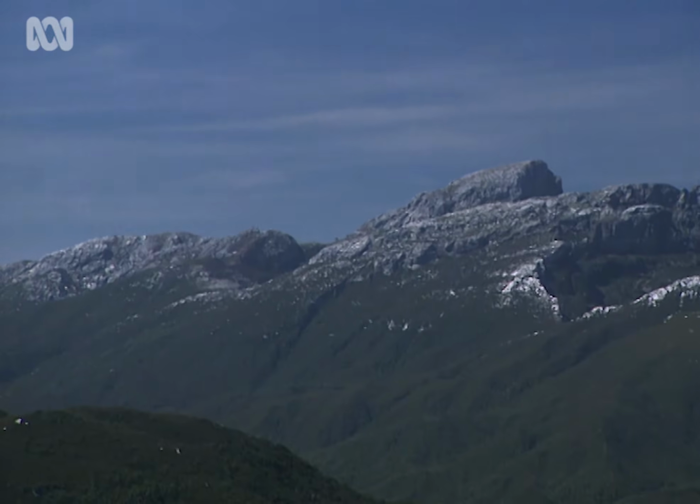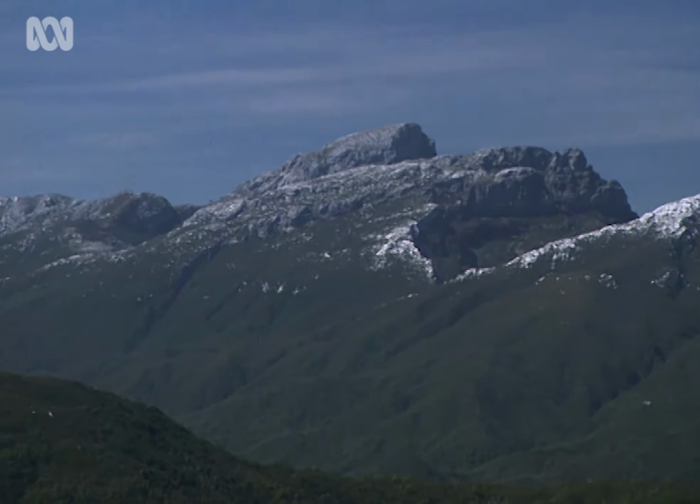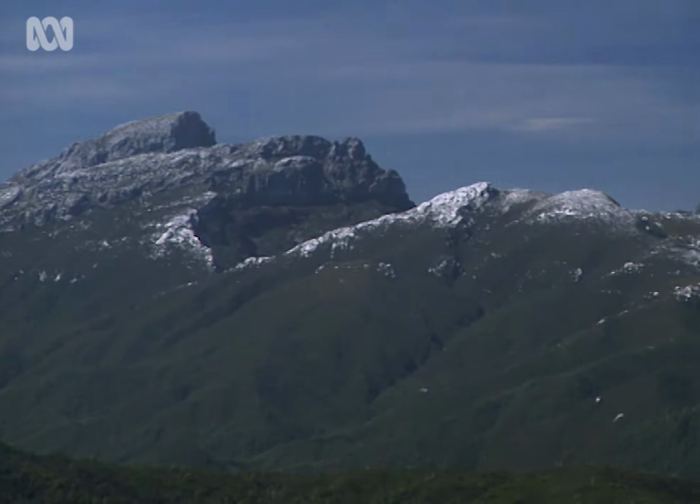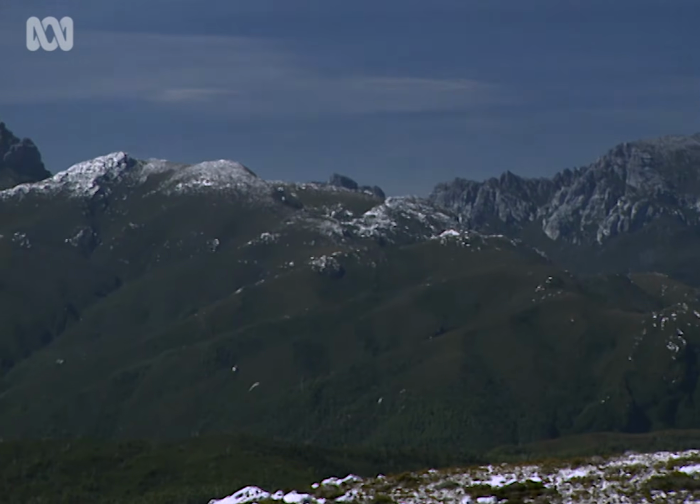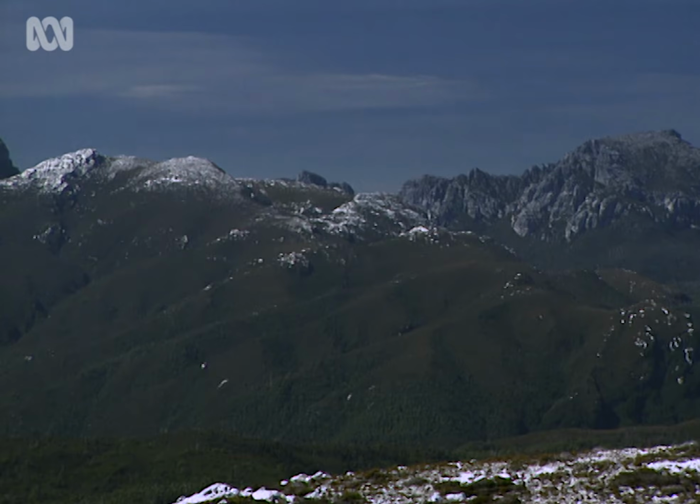Just have a look at that out there. Absolutely magnificent topography, that. Just there, you've got Frenchman's Cap up there and the Franklin River Gorge running through the middle of the whole thing. And that's the country that these convicts walked through. They hadn't seen anything to eat either, no wildlife.